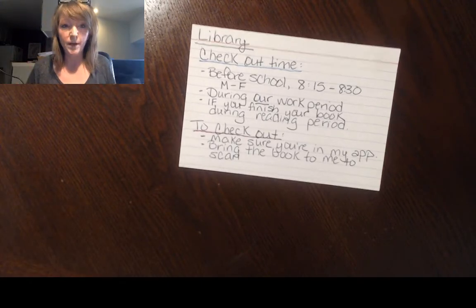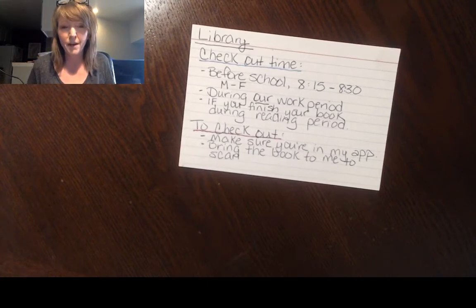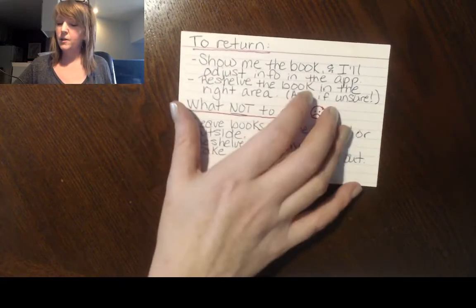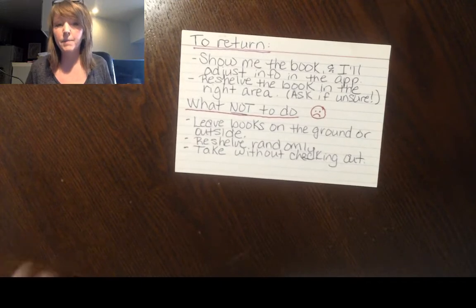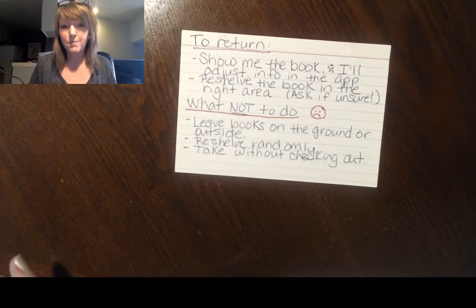So you read the book and you either abandon it because you're like, yeah, no, this was not what I thought. It's not feeding my soul, my reading joy here. Or you read it and you're ready to move on to another book, right? You finished that book and you had a good time reading it. When you're ready to return it, all you have to do is come back, show me the book, and I will use that handy dandy little app to check it back in. You will then reshelve the book in approximately the same place, at least the same area.